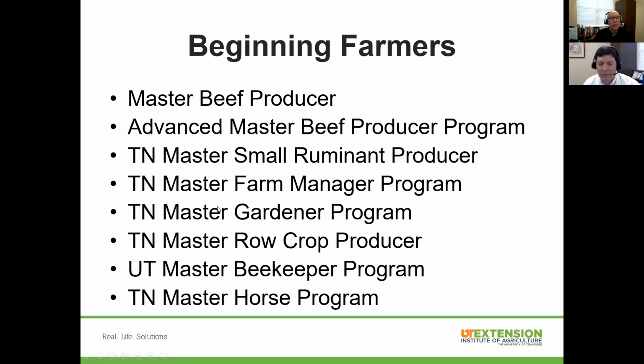Many of you may be familiar with the master programs that Tennessee Extension has, and you might think, well, as a beginning farmer, why would I want to get into one of those? Well, again, just to learn some things, to think about which direction you might want to go in. And yes, a lot of the folks that participate in those have been farming or in agriculture for quite a while, but we are finding several of the new beginning farmers enrolling in some of these master classes. A lot of these are going on right now.